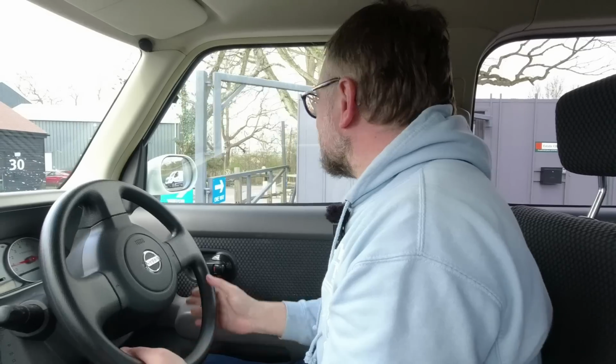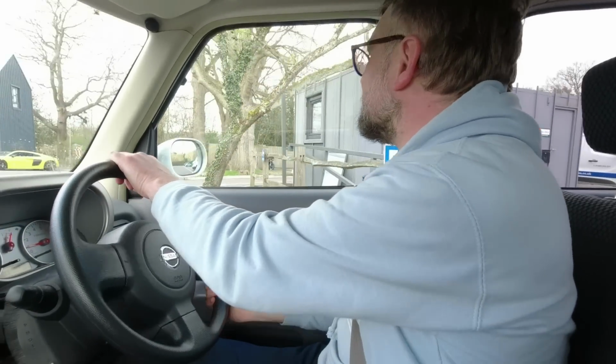So yeah, first time driving one of these with a 1.5 CVT. The other one I drove was a 1.4 full automatic. So it's going to be interesting to see how this compares. I mean, if you've watched this channel for a while, you'll know that I'm a big fan of a CVT. I just really like them.